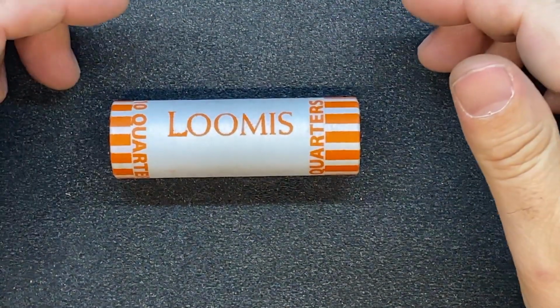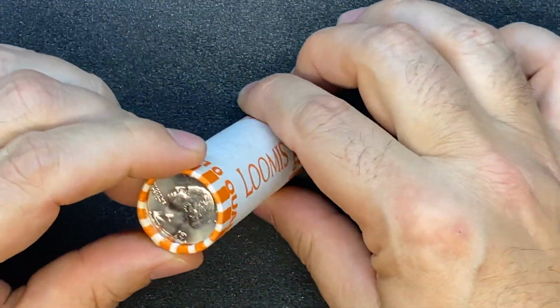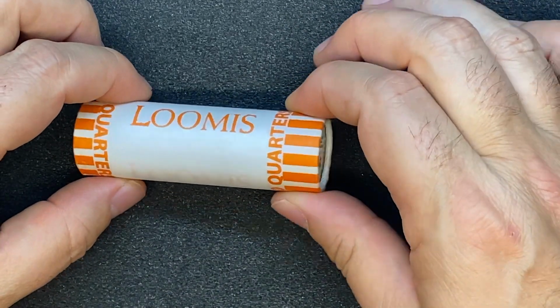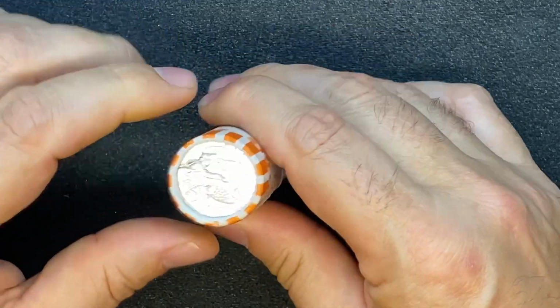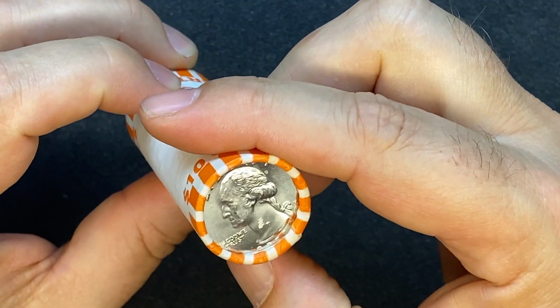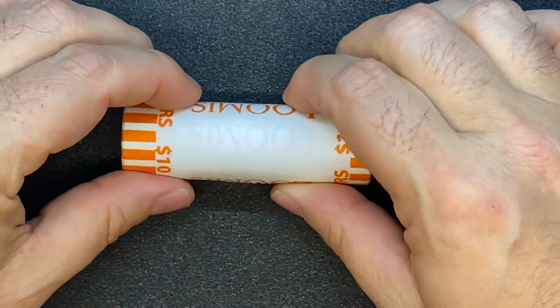So what I'll do in this video is probably pull you guys in and do a random roll together on screen. And of course, if I find anything, I will bring you guys in for sure. But before I get in, this is roll number 1, by the way, and you can see these are all going to be, or at least mostly going to be, 2021 Philadelphias. And we see the Crossing the Delaware there.